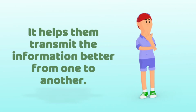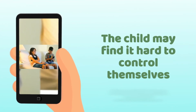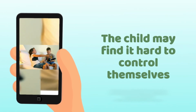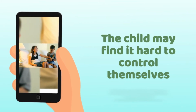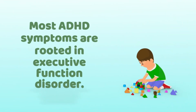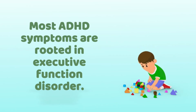Executive function delays and issues cause the symptoms and behaviors associated with ADHD. The child may find it hard to control themselves, be impulsive, and have difficulty staying on task and completing it. Things like snatching toys, hitting, and getting upset quickly, are all associated with inhibitory control problems. Also, due to these problems, children with ADHD might often lie. A child with ADHD might have problems estimating how long an activity will take and organizing resources for it. Most ADHD symptoms are rooted in executive function disorder.